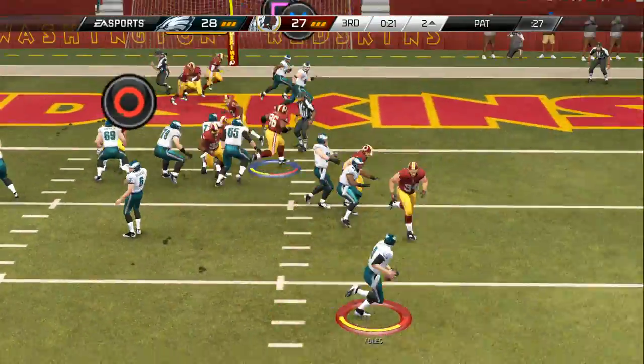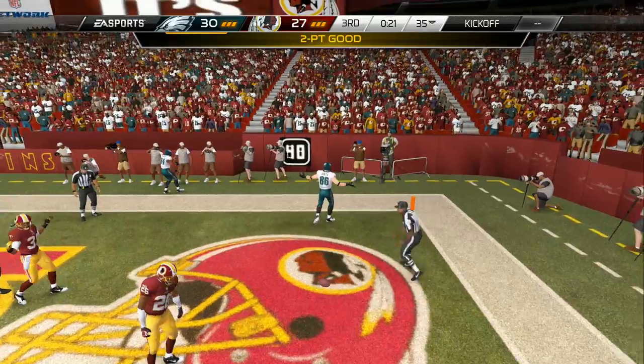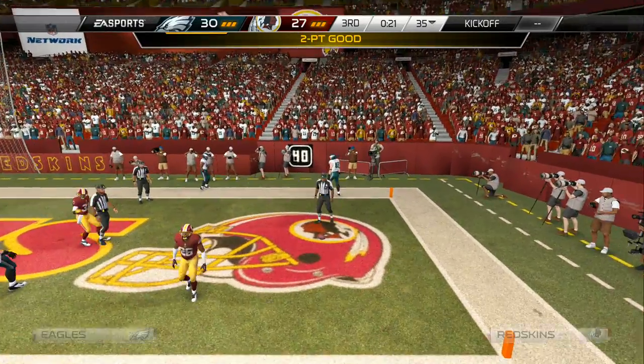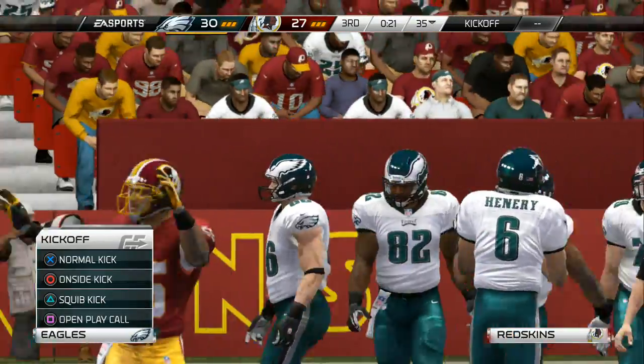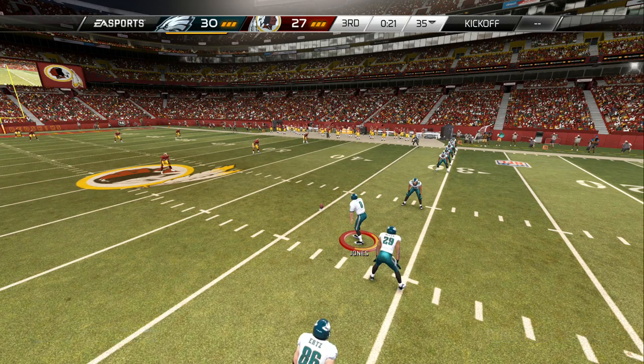Oh, it's a fake. Throws to the right. So, took down a touchdown and a two-point conversion on that occasion. Yeah, good job by the offense. They executed the play perfectly, and they got in the end zone, like you said, and got that 2 points.